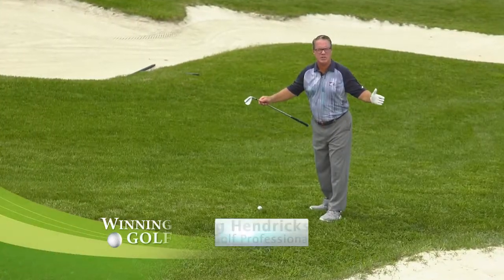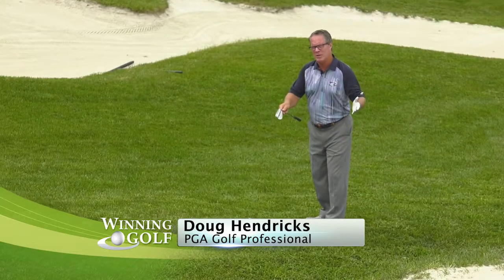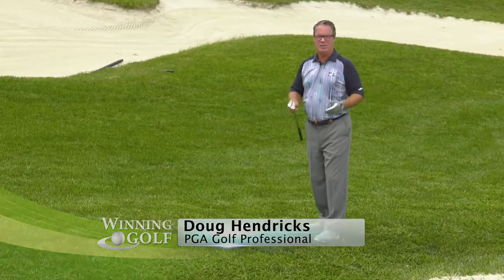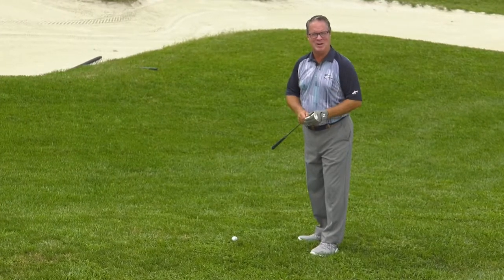One of the most challenging shots in the game is the lob shot. The question is, when do we use it and how do we perform it? Well, I'll be happy to answer both of those questions next on Winning Golf.